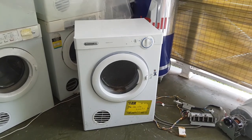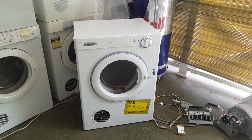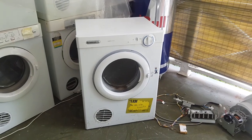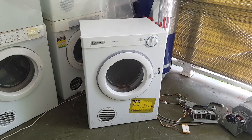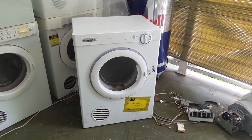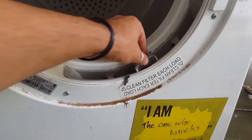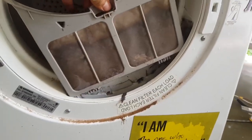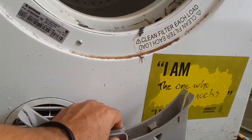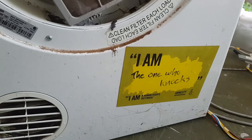If you are thinking about getting the same dryer in the future, at least you'll have some spare parts like the belt and the idler. Not too many parts, but maybe even the filter. In fact, let's have a look. Let's check out this filter. I'm scared to pull this out. Oh, gross. Ew, yes. Okay, so this is going to be interesting.